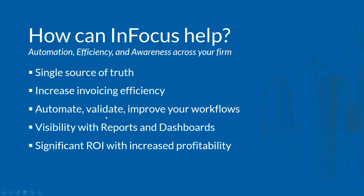Again, automating is a big part of InFocus, whether you're automating tasks on your local network, automating functionality within InFocus, or integrating and automating connections to other third-party products like your payroll system or an electronic document system, things like that. You can do that within InFocus with our actions. And then, of course, visibility. That's a big part of it. Dashboards and reports. Lots of firms that are using old legacy ERP systems or even QuickBooks are relying on their accounting team to provide them data.